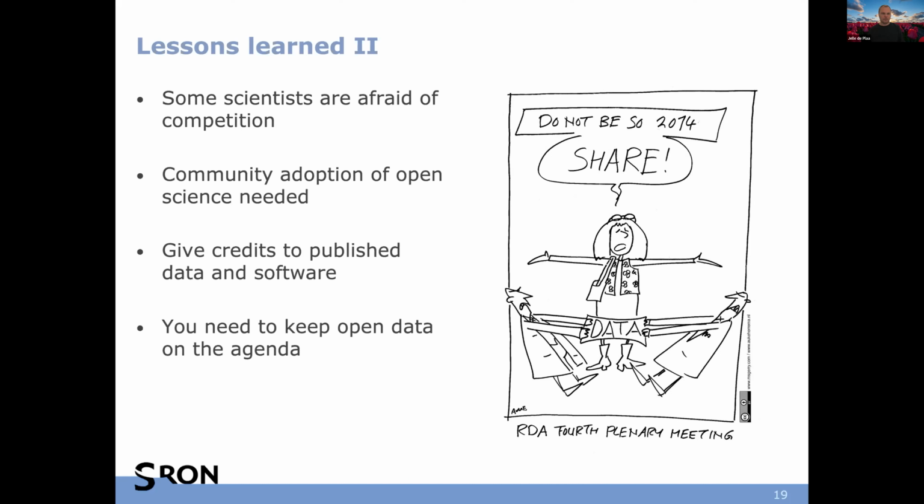What also really helps, and that was also mentioned before the break, we really need to give credit to published data and software. So please cite things that we publish, and we need to keep the open data on the agenda to keep researchers motivated to do these things.